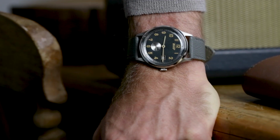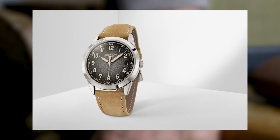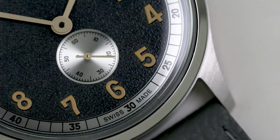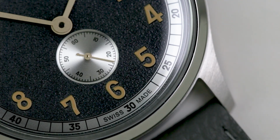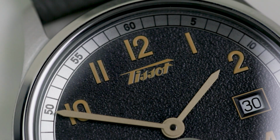Looking at the dial, we have this lovely black textured finish, which reminds me a little bit of the Patek Philippe Calatrava reference 5226G. This serves as a backdrop to the silver-snailed small seconds at 6 o'clock, the embossed gold Arabic numerals, a vintage Tissot logo, white minute track and date. It's got a warmth, richness and depth to it.